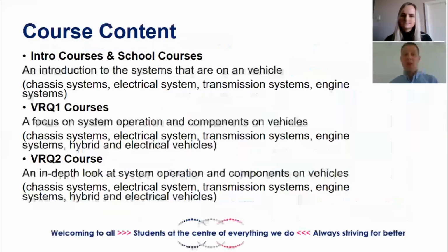Course content. So the intro course and the schools courses, as it says in the title, are an introduction to the automotive industry. We'll look at a little intro into each system on the vehicle: chassis systems, which include steering, suspension, brakes, electrical systems, transmission systems, and engines. We also do some hand skills in there, and we also do some core skills, say ICT, as well.